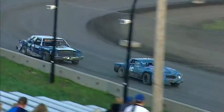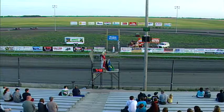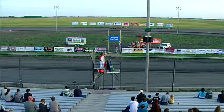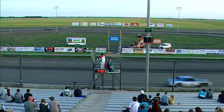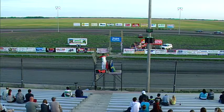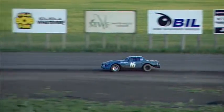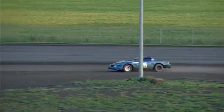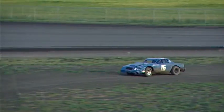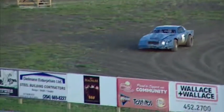Checkered flag is coming out, and your winner is going to be the 16 of Evan Schroeder. Nice drive, holding off a very fast number 9, Les McRae out of Marquette, Manitoba. McRae in the Archangel Fireworks Santana Kennels, number 9, comes home second. Third, Gary Roy in the 7T. They will be heading to the infield scale area as we get set to go with your 4-cylinder stocks.